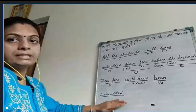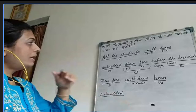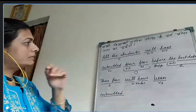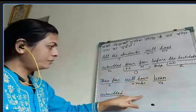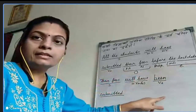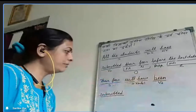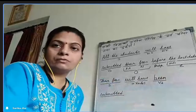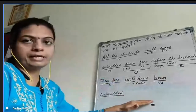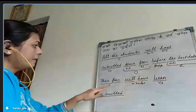So submitted is the third form of submit. Before the last date, we have to write down here, because it is an extension, but we should maintain the sequence of the sentence. That's why I'm writing this part here.